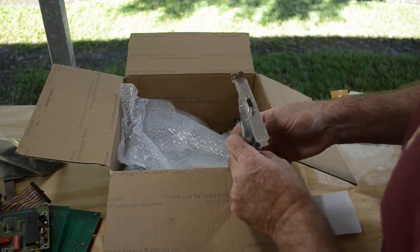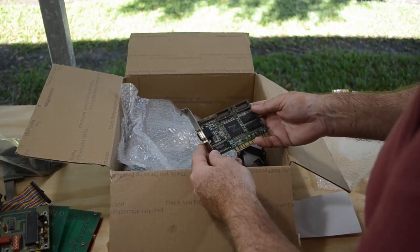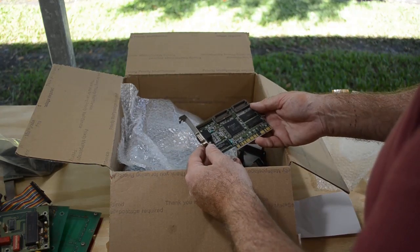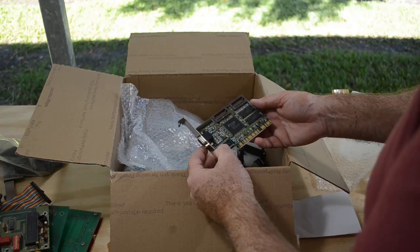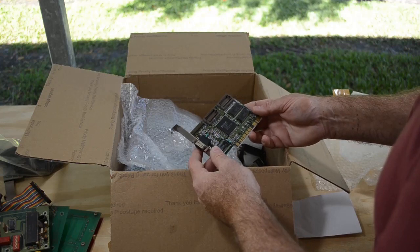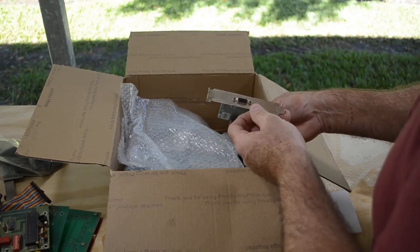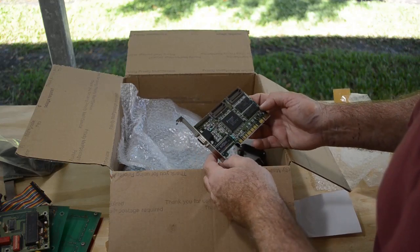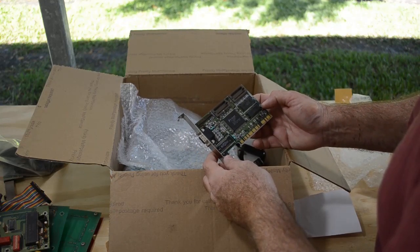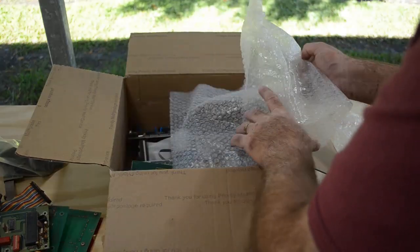Well, it's a little VGA card. Yeah. Now that is something I might be able to use in my retro computing right off. That's a nice VGA card. Yeah, some of my older PC computers. This could work, assuming it works. I'll have to try it. That's something I could certainly put to good use if it works. I'll test it out and see. Thank you, Brad. Let's see what else is in here.